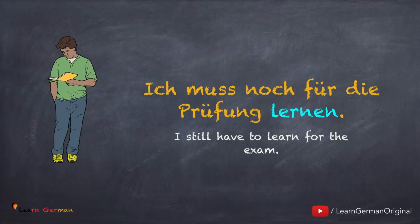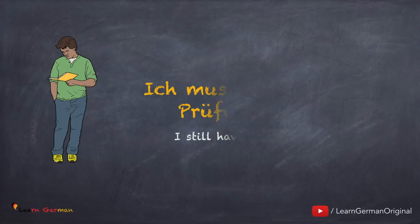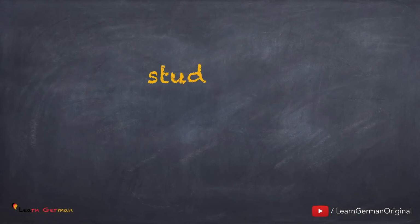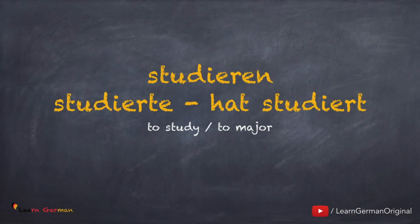In German, you would use the verb lernen. Ich muss noch für die Prüfung lernen. Man kann auch einen Beruf lernen. Er hat Bäcker gelernt. The next verb is studieren.